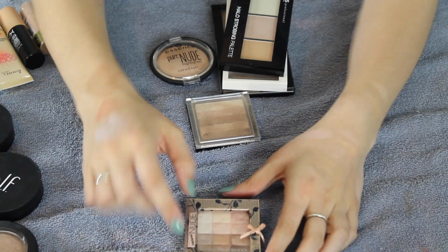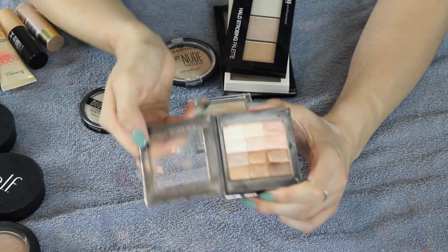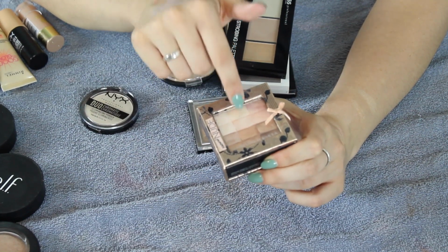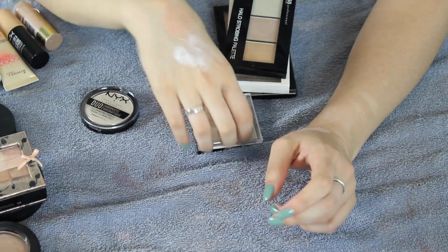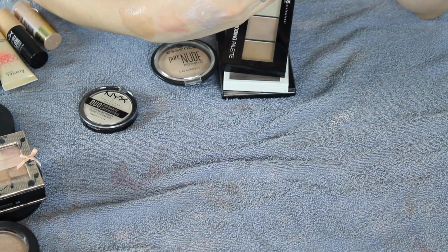Okay, this I'm keeping. This is from Physicians Formula, the Natural Nude Shimmer Brick. Love this so much. I talk about it all the time. This is the most beautiful drugstore highlighter ever. Like, you need this one in your life. This is also really pretty. This is the Shimmer Brick in Radiant, right?